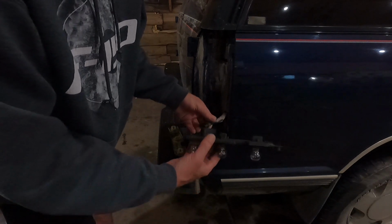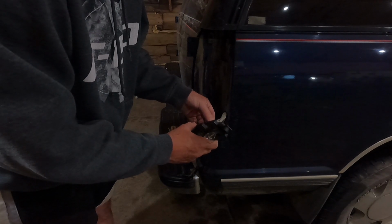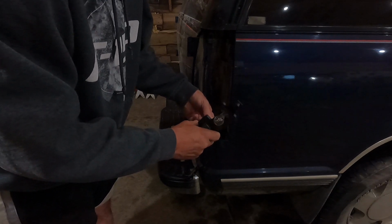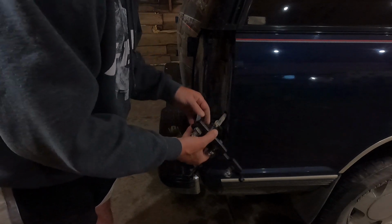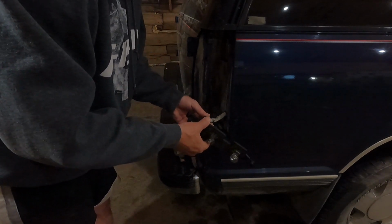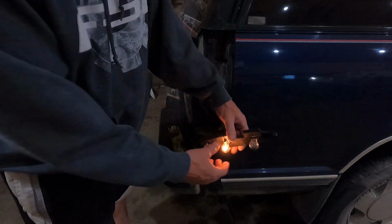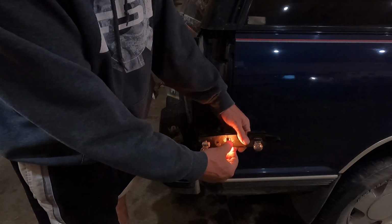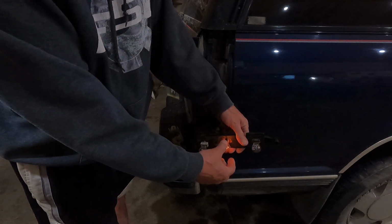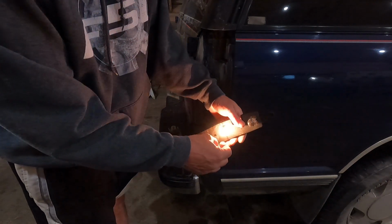Plug this guy in. And I'll go turn the key on. And as you can see, it's working like it should. You can push on it either way, up and down, all around. And it's not going to stop flashing.